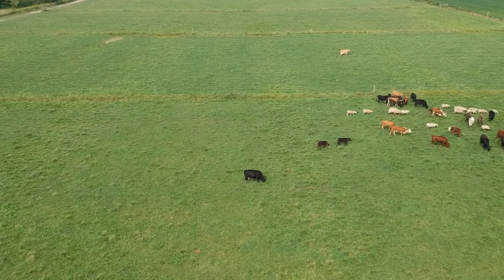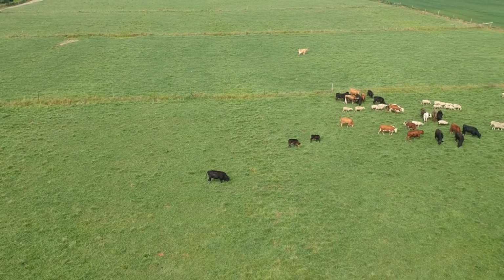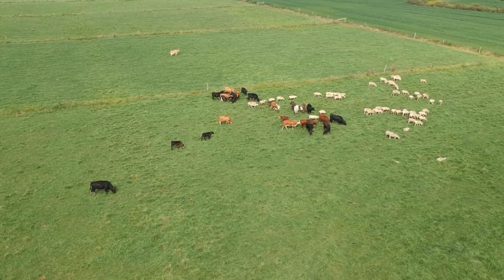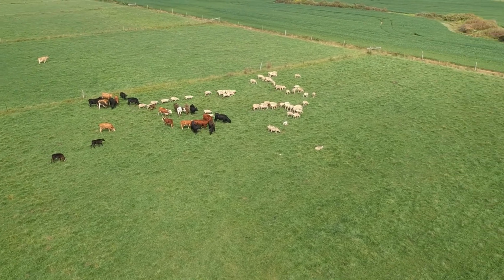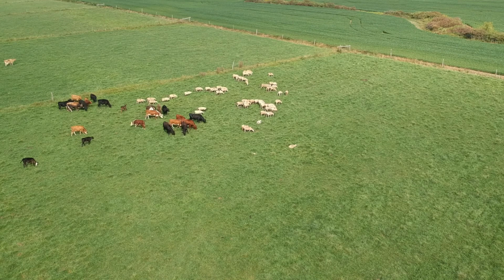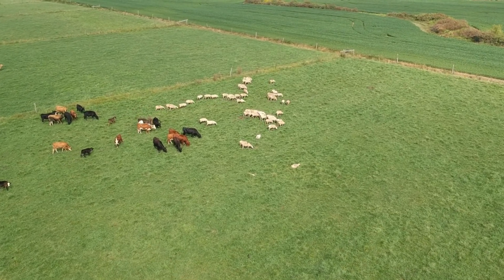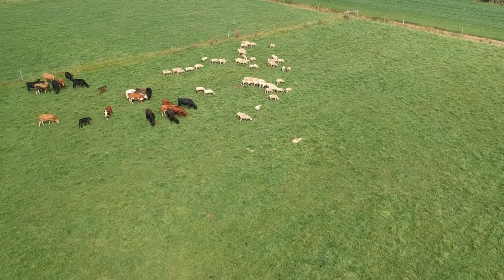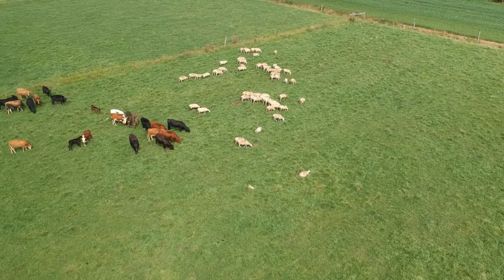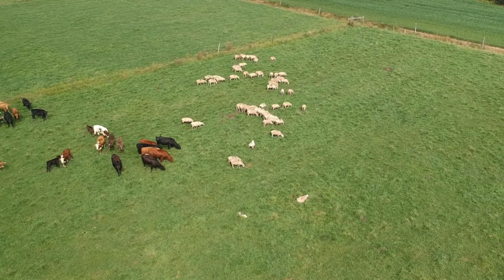Look at this one bull or cow, the black one there in the center. He just doesn't seem perturbed at all. So I decided to continue on, and I'm going to fly up a little closer. Right in the center of the video right now, you can see nestled down in a little grass nest is a little lamb. You have to look close, but it's made itself a little nest there, and it moved there, you can see.